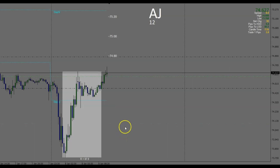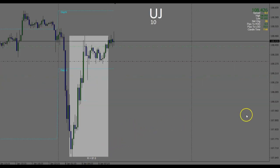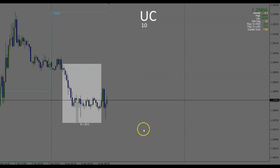Australian dollar, Japanese yen, another trade I got in before the trade plan. And I took this at 58 and just looking for price to move up towards that 80 level where my take profit is. US dollar, Japanese yen, I have an order placed on that. US dollar, Canadian dollar, nothing on that.